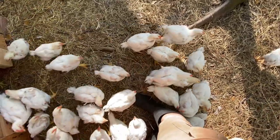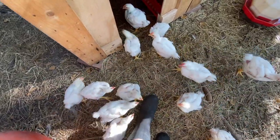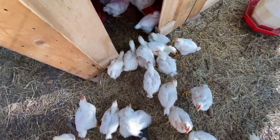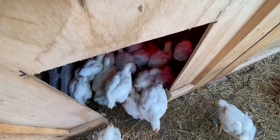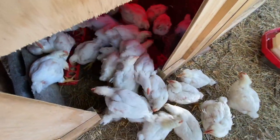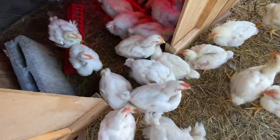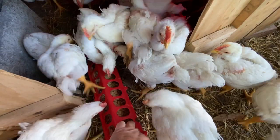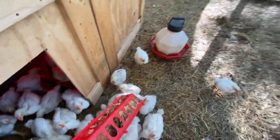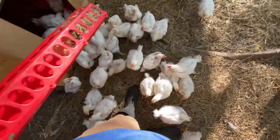I get bum rushed. I have to be careful not to step on them, because they think they're out of food and they're really not. All right guys, watch out. Stop pecking my boots. You all are like fuzzy little piranhas. Ow, don't bite my finger. I'm trying to feed you. Little snots. Stop biting me. Oh my lord. All right, I'm gonna get this done. Hungry little things.